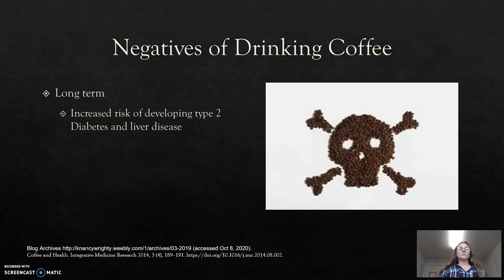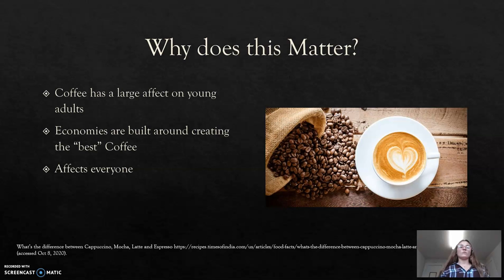Negatives of drinking coffee. Well, it increases your risk of type 2 diabetes and liver disease. But the type 2 diabetes can be attributed to the fact that a lot of people put creamer and sugar into their coffee, which already has a direct causation to diabetes. And why does this matter? Well, there's huge economies built around creating the perfect cup of coffee, and there's a huge import system. And practically everyone in this world drinks coffee.